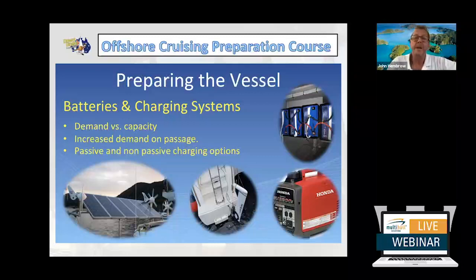You need to do a checkup on your boat to find out what your demand is. Then have you got the capacity and have you got the ability to charge it? Otherwise, you're going to find yourself camping rather than cruising.